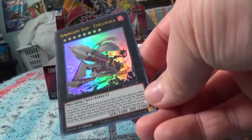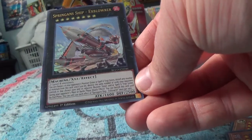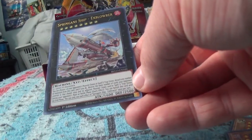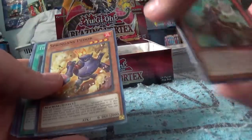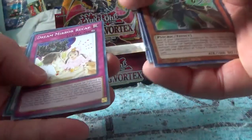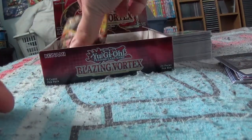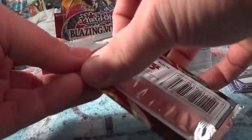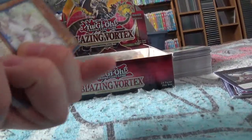Okay, another holographic Xyz monster with 1600 attack points and 2500 defense. Two level 8 monsters. Whew. Yeah, two level 8 monsters. If I remember correctly, they were always hard enough to summon, especially if you had to worry about whatever trap card your opponent had just put down on the field. You know, it could be Trap Hole or Torrential Tribute. That one always got to me every time.